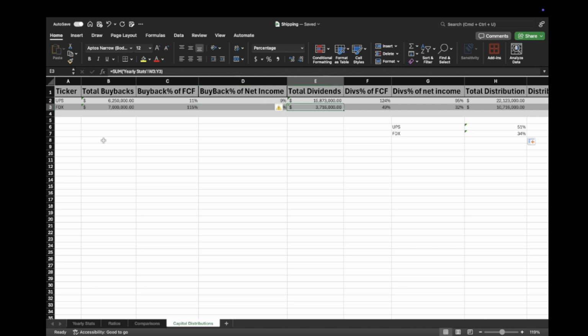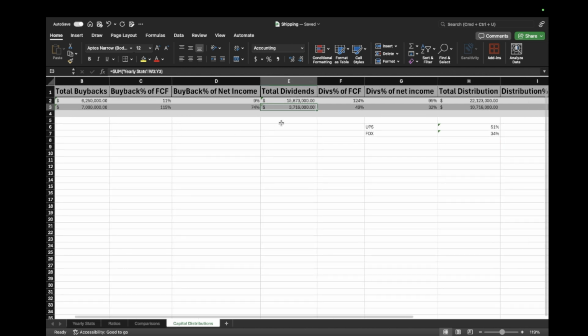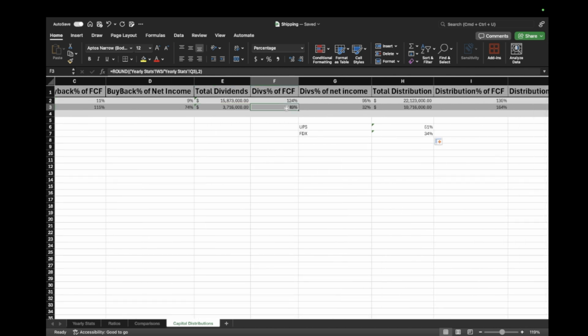That being said, the dividends for UPS were much higher, given that what UPS pays in a year is more than what FedEx has paid over the last 3, which is pretty impressive from UPS. Dividends as a percentage of free cash flow and net income kind of flip, with FedEx being much lower than UPS, and UPS really just having similar numbers to the buyback numbers from FedEx.